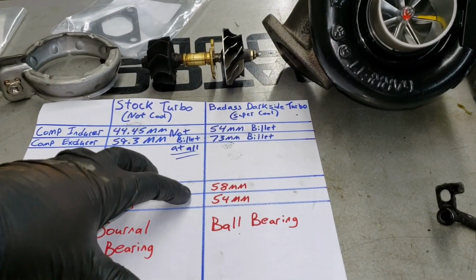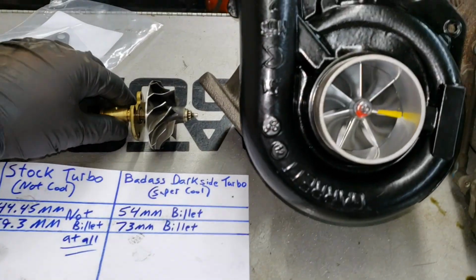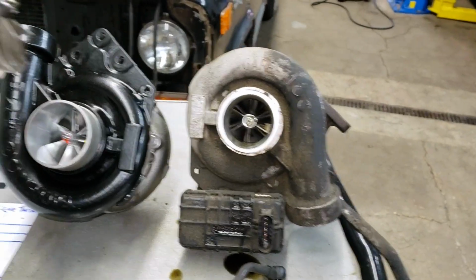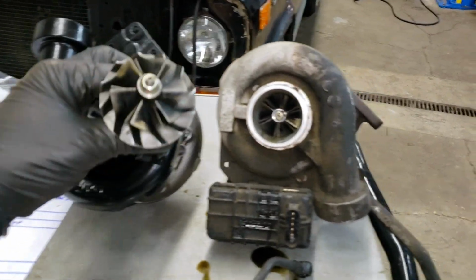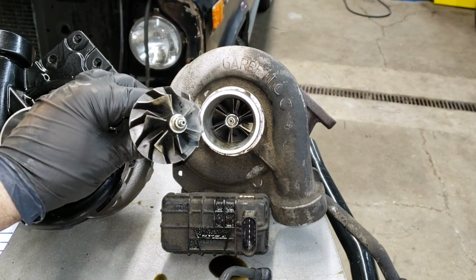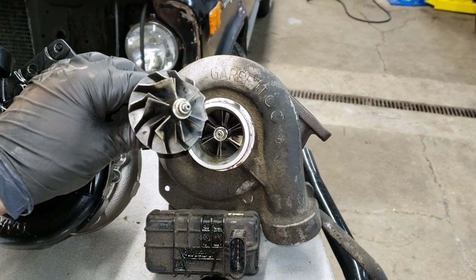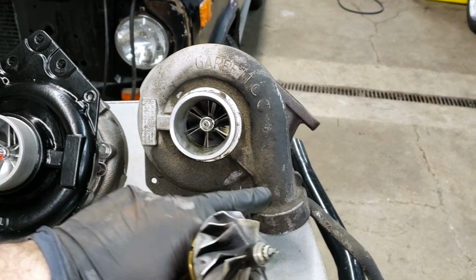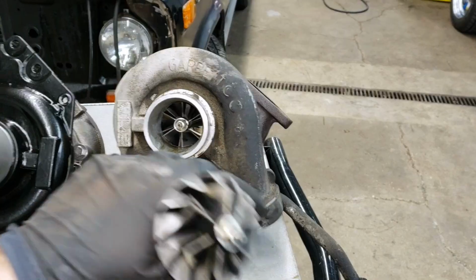I have a very scientific chart that I wrote up myself, and we have the original center cartridge that came out of this turbo that I had sent out to the UK. So what we're looking at right here is the compressor wheel. This is also on the cold side of the turbo right here. So you have your air filter that basically connects to this here, and then this is where all the boost pressure comes out of right here.